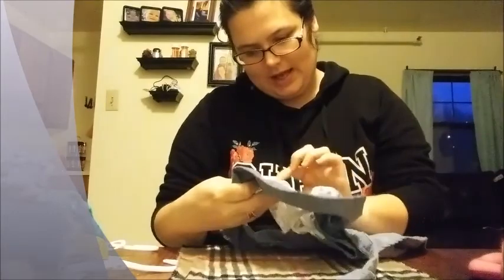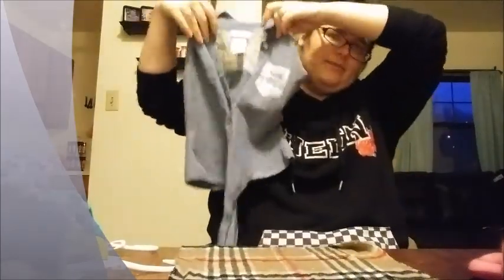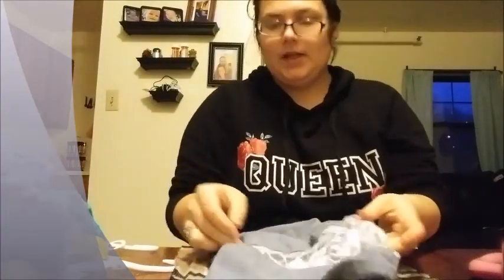This little top. It says on the tag that this is a 4-5, and it's by Piper. If you guys can tell me what store that's from, I would love to know. But it is gorgeous. How is this a 4-5? Looks so small for a 4-5. And I thought she'd look really cute in leggings with this. And it ties, and it has this backing. Very cute for summer.